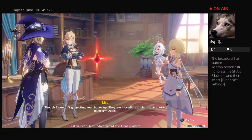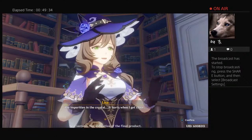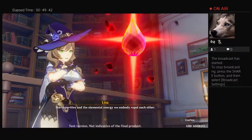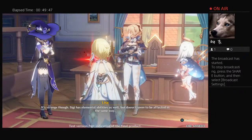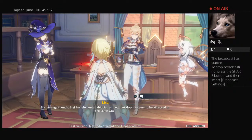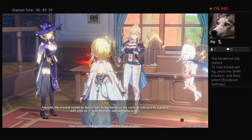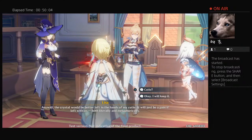They're incredibly ancient texts, not to mention... Ouch! Gosh, that hurt. The impurities in the crystal... It hurts when I get close. Oh, I see. It appears to react to visions. The impurities and the elemental energy we embody repel each other. It's strange, though. You have elemental abilities as well, but don't seem to be affected in the same way. Anyway, the crystal would be better left in the hands of my cutie. It will just be a pain if left with us, both literally and metaphorically.